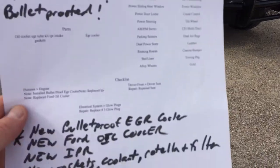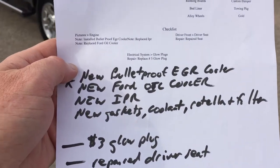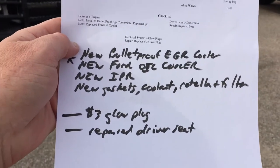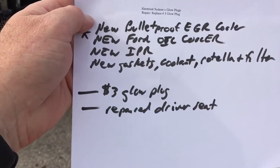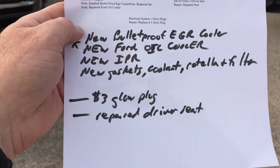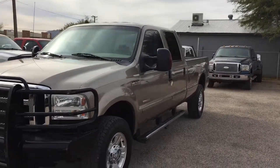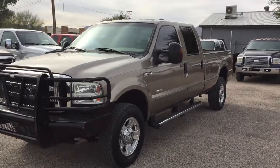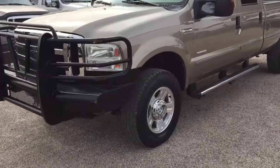So we spent the money. We did the new bulletproof EGR cooler, new Ford oil cooler, new IPR, new gaskets, coolant, Rotella oil and filter. Number three glow plug was replaced, and we repaired a tear in the driver's seat. Other than that, I'll show you the Carfax. You'll see that it's been really well taken care of from a mechanical standpoint.